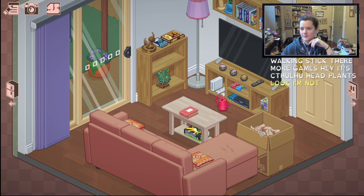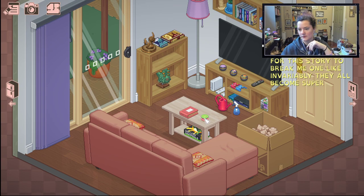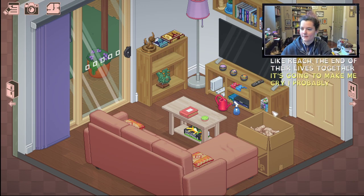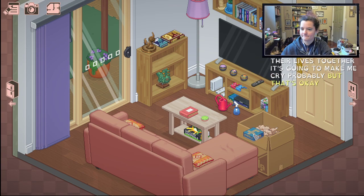Look, I'm not ready for this story to break me when, like, invariably they all become super old and reach the end of their lives together. It's gonna make me cry, probably. But that's okay.